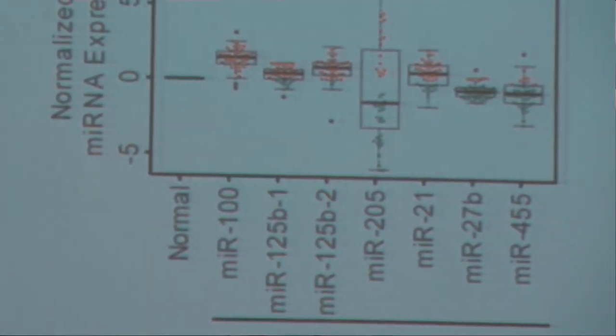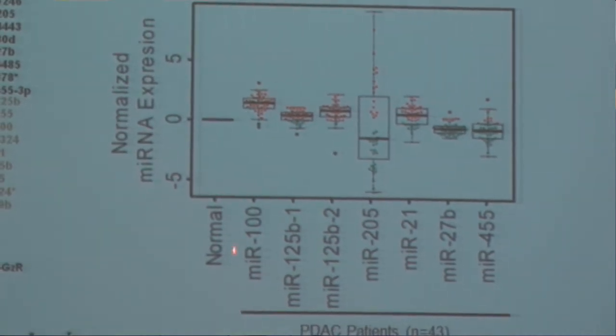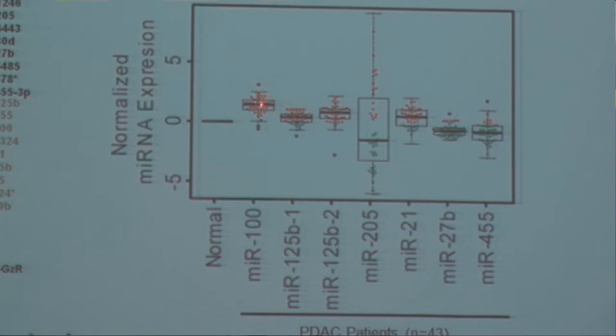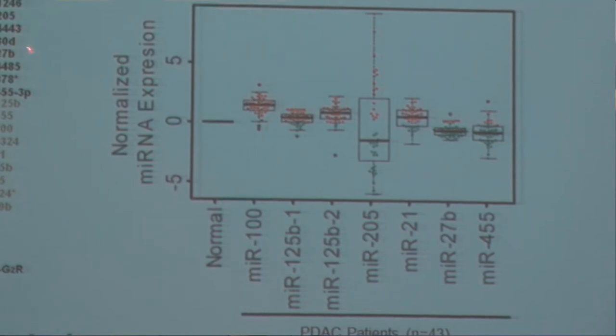So let's look at two of these. What we did was take 43 patients from the TCGA database and show that in advanced pancreatic cancer, the red dots mean overexpressed, zero is normalized to normal tissue, and below that, the green dots mean underexpressed. Look at this, almost all of the 43, except for two, are overexpressed in advanced pancreatic cancer. In miR-125B, which has two isoforms, mostly all are overexpressed. So these microRNAs, 125B and 100, are overexpressed, as you see on this heat map and by qPCR, in advanced pancreatic cancer.